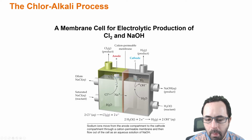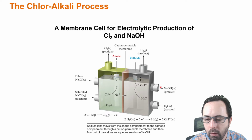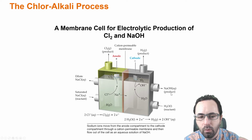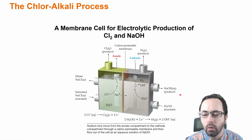While this is happening, the sodium ions migrate through a semi-permeable membrane, which is placed between the anode and the cathode sides here. And then on the cathode side, we have the reduction of water. This produces hydrogen gas, which is collected at the top, and then 2 hydroxide ions, which then combine with the sodium to make sodium hydroxide. So here is where we get out the chlorine gas product at the anode. Here's where we get the hydrogen gas product at the cathode, and also the sodium hydroxide product. And in this one beautiful industrial process, we can get 3 very, very useful chemical products.